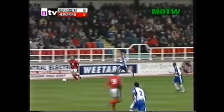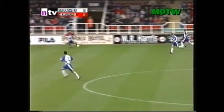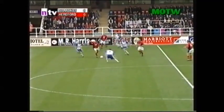Ball not clear yet. Hereford with a chance to counter down the right-hand side. Burgess chasing. Good ball forward, finds Williams. Excellent, strong tackle there from Ray Warburton. No nonsense. Parry spreads the ball wide. Mustafa does excellent again.